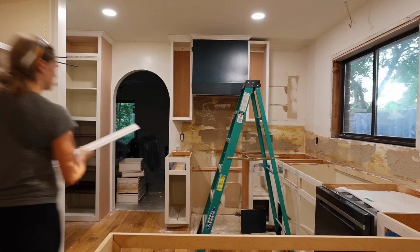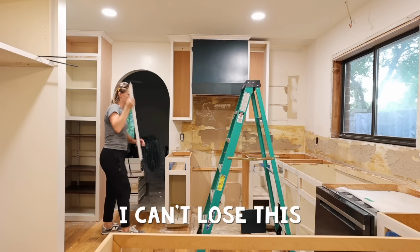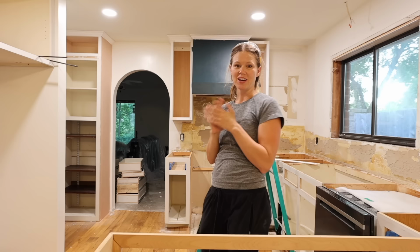Yes, can you picture it? We'll have the hutch here. Oh my gosh, can't lose this. I don't wanna cut any more crown molding. All right, crown molding is done.